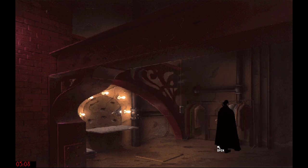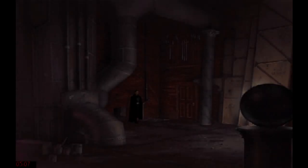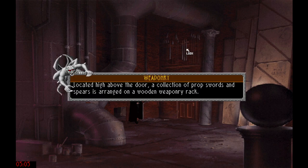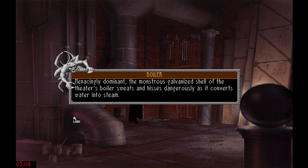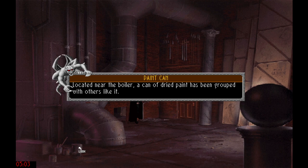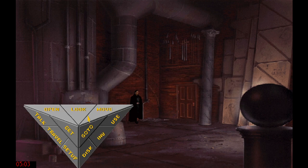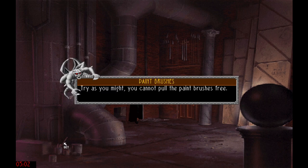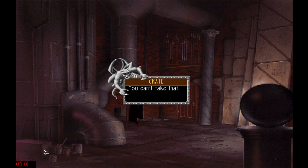Alright, open. Go. Okay, look, there's a door. There's weapons up there. There's a boiler. Menacingly dominant, the monstrous galvanized shell of the theater's boiler sweats and hisses dangerously as it converts water into steam. That's some good writing. Located near the boiler, a can of dried paint is grouped with others like it. Do I take paint? You cannot pry the dried lid from the can. You cannot pull the paintbrushes free. I guess not.